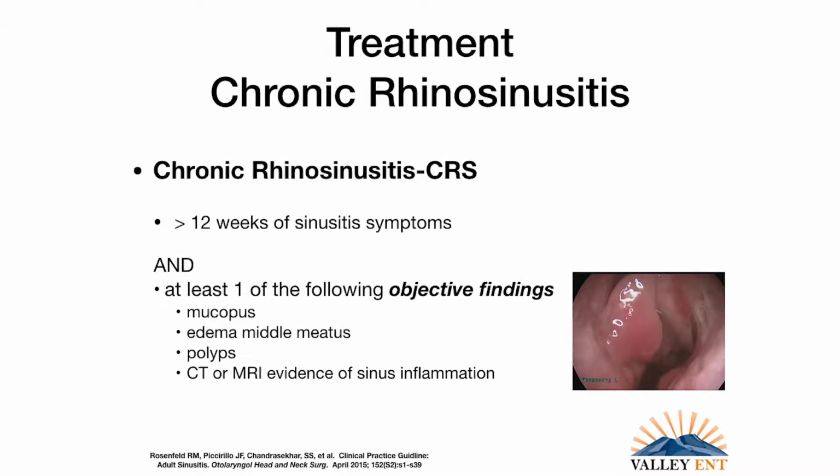Okay, treatment of chronic sinusitis. This is a very broad topic, so I'll just be giving you some of the highlights. But again, chronic sinusitis is greater than 12 weeks of symptoms, and remember, you have to find one objective finding. You can't just get it from talking to the patient, you actually have to find one of these things here: mucopus, edema in the middle meatus, polyps, or some radiographic evidence.